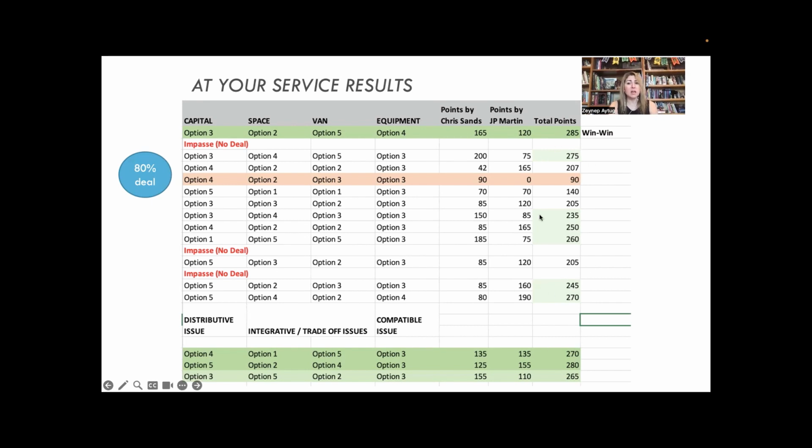And again, this side, the total points show us the total value created. So this is the value creation. Look, there could be a particular deal which would create a value of 280 points, or 265, 270, which was not observed in this particular group.